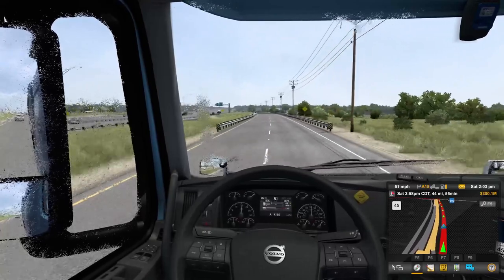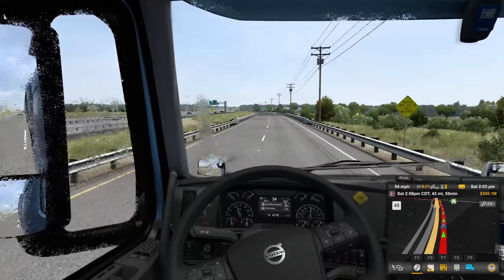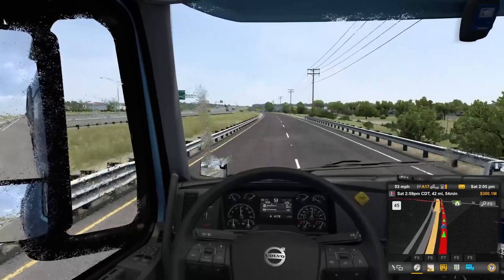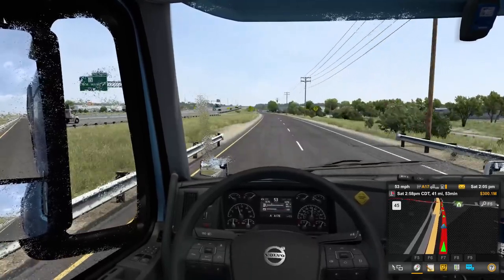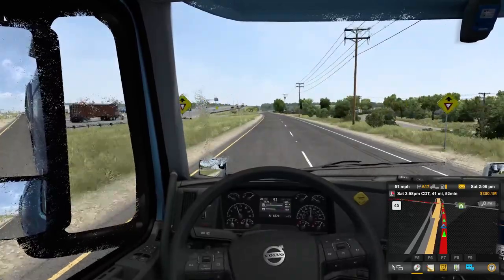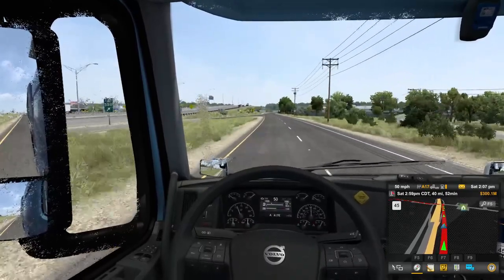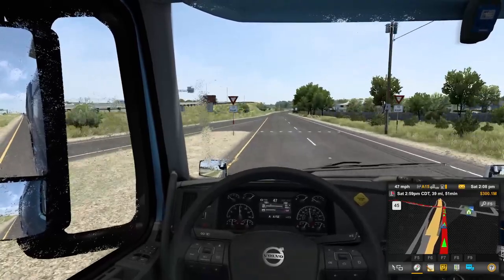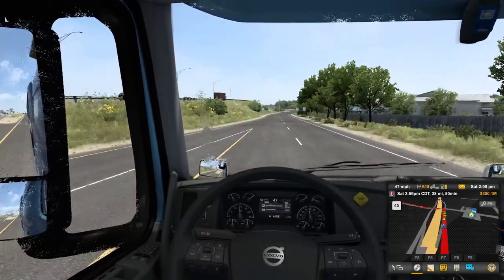Go ahead and turn that off. Go ahead and go over here into this lane. I still don't have my left blinker set up, but it's alright. We don't really need it though. But I love this truck. It's a nice little truck. Go ahead and go over here and pick up the trailer.